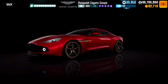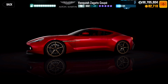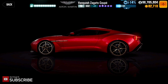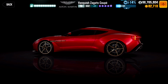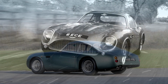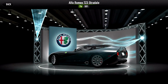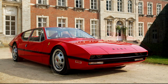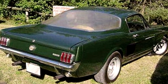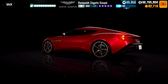Zagato is one of the big 5 Italian automobile design houses and has a history for bringing out some uniquely redesigned cars stretching back to even the 1920s, where they even were on the racing scene. They might not be as known as Pininfarina nowadays, but they still have some really good looking cars, with their most famous one being the Aston Martin DB4 GT Zagato, or the Alfa Romeo Stradale TZ3, which we had in CSR Racing 1, even this crazy Cadillac Nod, which I've never even heard of. There was even a weird looking Mustang Zagato. There are so many. If you have the time and if you want to, try to Google to find out more about their finest works.